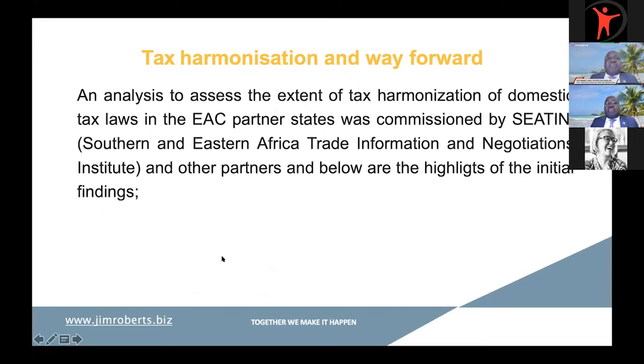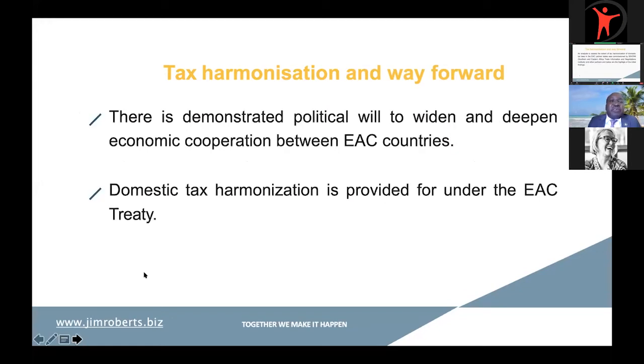Let's talk about tax harmonization within the East African region. I was fortunate enough to attend the post-budget dialogue, where a report was discussed assessing the progress made on tax harmonization. And these were the findings, which were quite interesting. This study was done by SEATINI, the Southern and Eastern African Trade Information and Negotiations Institute, in partnership with other colleagues within the region.